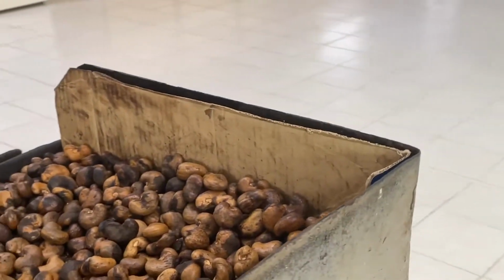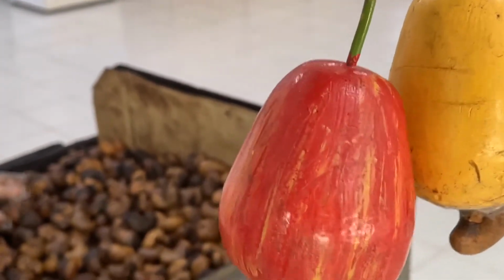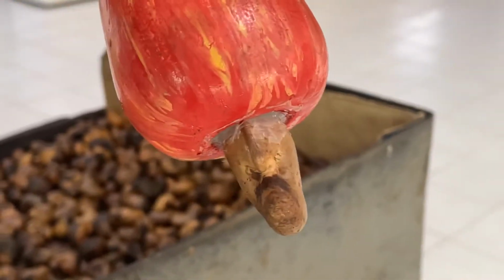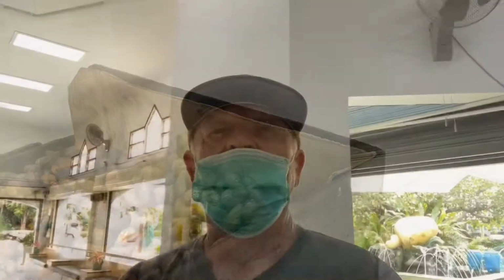And then the cashew actually grows on what looks like an apple, and at the bottom is one nut. Isn't that incredible? One single nut per apple. So when you ask yourself, why do cashews cost so much? That's a little hint as to why.